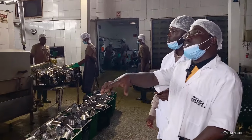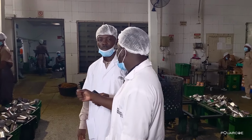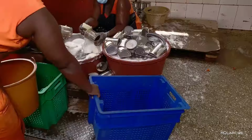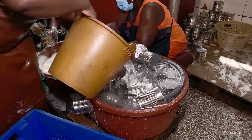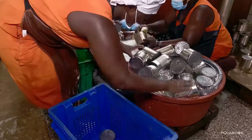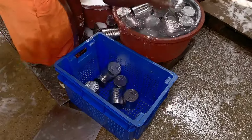When it is removed from the retort, there's a possibility that there will be oil on the cans. Because we'll be labeling, if we don't wash off the oil, the label will not stick on the cans. So we have to wash off the oil that is still on the cans. That is what the ladies are doing over there. They are washing the cans. After washing, they are allowed to dry up.